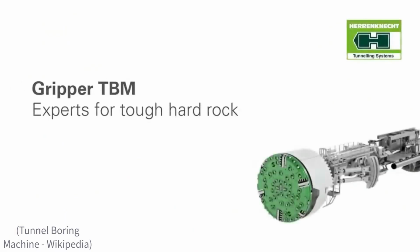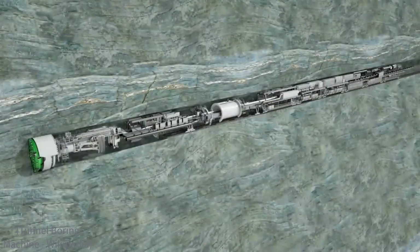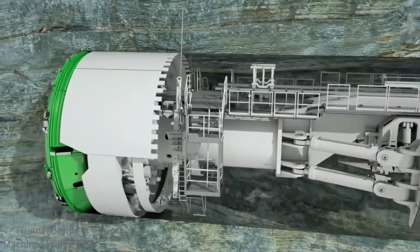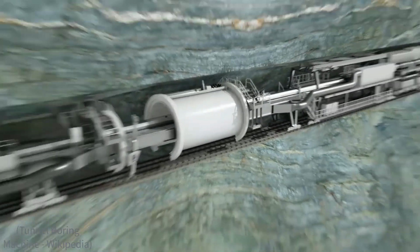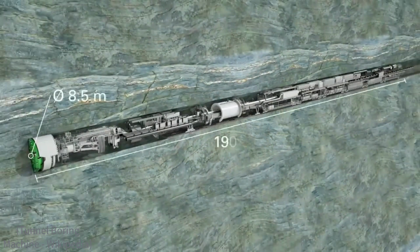Open TBMs have no shields around the front. Their grippers push directly against the walls. They are mainly used in solid, stable rock. Worth TBMs, Worth is a manufacturer by the way, have to alternate between pushing and drilling. Other makers of TBMs can have them push and move at the same time.